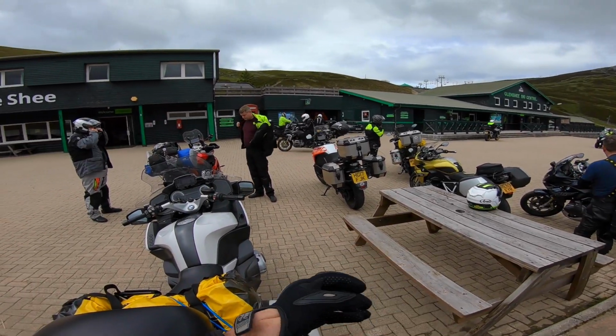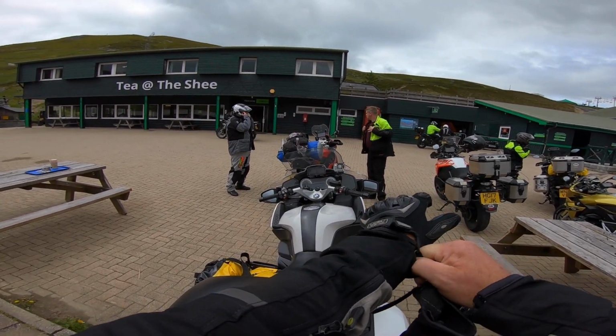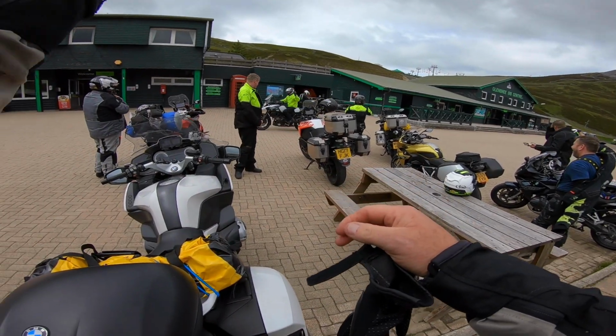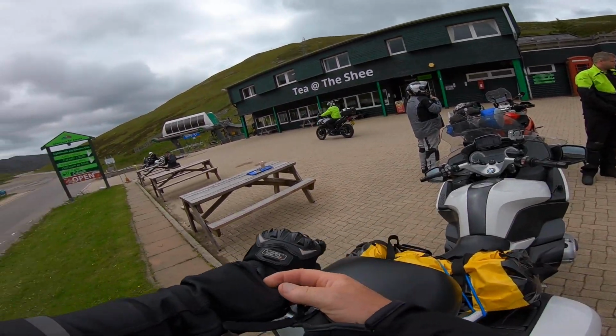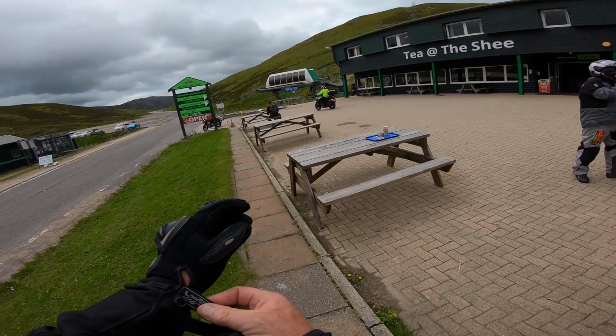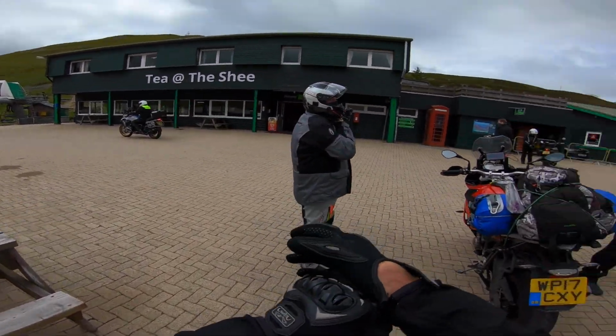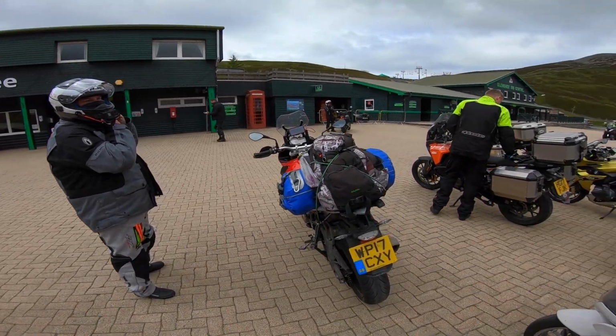Now the lads you can see leaving in the background were already there when we arrived at the ski resort. One of them was riding a three-wheel scooter because he said he suffers with MS now. He's had to give up riding a conventional two-wheel bike, but at least with a three-wheeler it still means he can come away with his mates on holiday.